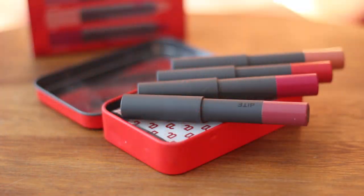I feel like I have talked to death about this holiday set from Bite Beauty, and I mention it in every video, but it's because I really like it, and I wish I could buy one for everybody because it's such a great value. I love how creamy these high pigment lip pencils are, and the colors are just gorgeous. So I think this is my favorite holiday set that Sephora came out with.